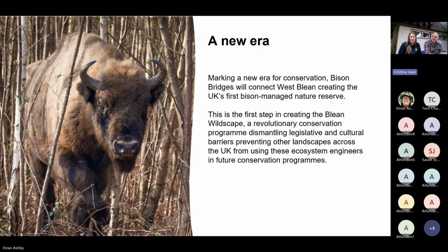And so the first step for us was to create the West Blean Wilder Blean project. And then the next phase will be to work with neighbouring landowners so that we can connect up the Wilder Blean complex. And the third phase is then to look further afield, at one of these big cut-off points like motorways, looking at wildlife bridges over motorways to create a big wild landscape that goes all the way from Stockmarsh all the way down to the lowest tower.